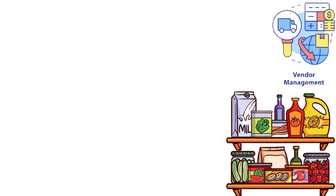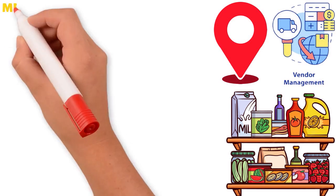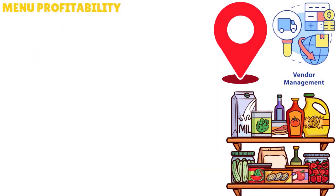What about your staff? Do you store inventory at the restaurant itself, or at different locations? Those are really important elements when it comes to tracking your items and seeing exactly what's happening. You also have to pay attention to the operations of the restaurant itself: things like menu tracking, menu costing, menu profitability, and overall revenue optimization. It's also important to know whether or not you want to include a POS tool, your point of sale, as part of your inventory management.